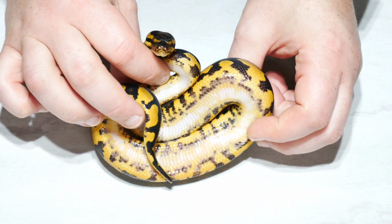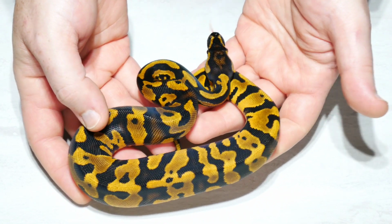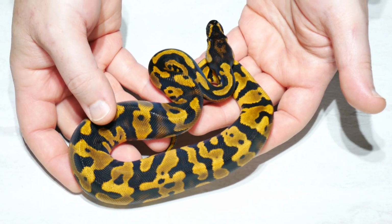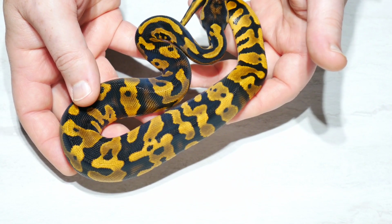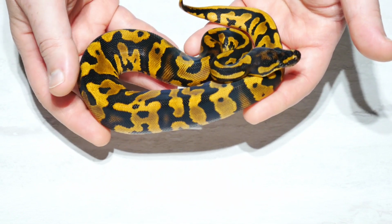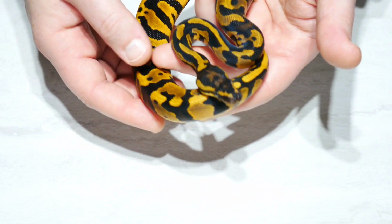Belly on this one's really nice as well. Again, same reasoning. We just held back all the acids we did from this clutch. Everything we got that was acid from this clutch we kept, and we're going to wait until the other clutch is out, and then we'll pick and choose what it is we want and what we're going to let go.